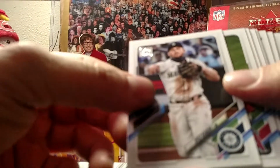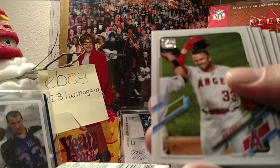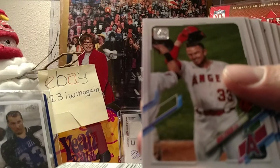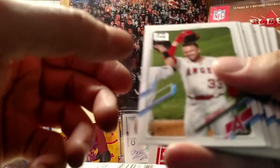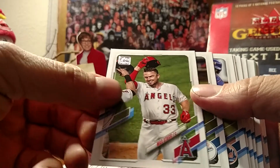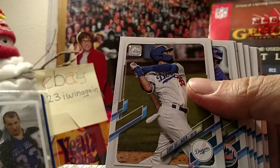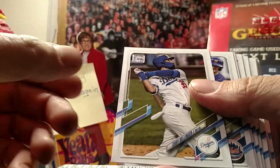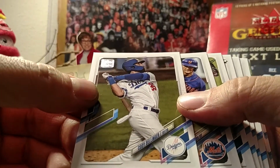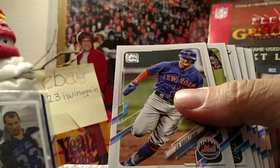Alright, Kyle Seager. Oh, there it goes. Alright. There's number one. Number one yawn there. Hopefully that's it. Max Stassi. Should be able to make it through this box without yawning again, I hope. Feel the excitement building. Cody Bellinger, Dodgers.